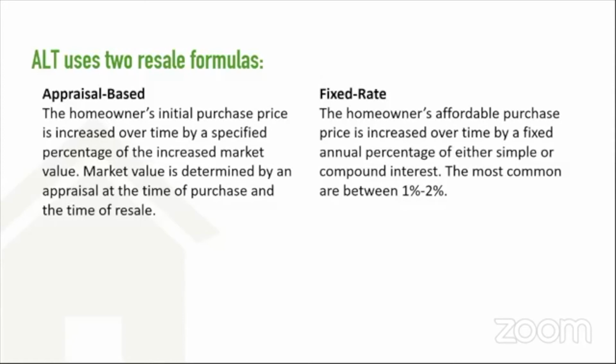The difference between those 2 numbers is the appreciation or depreciation of your home. You are able to share in 25% of that appreciation. Consequently, you also would share in 25% of the depreciation if your home decreased in value.